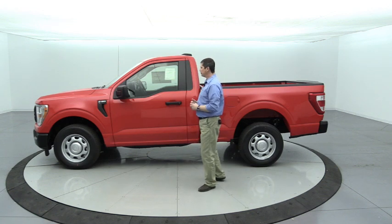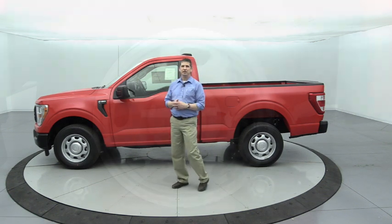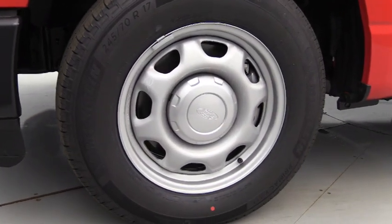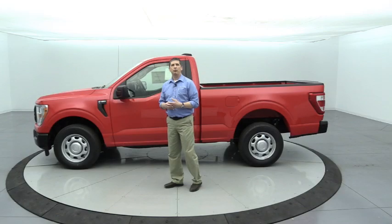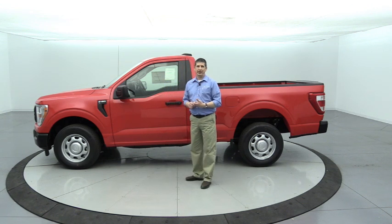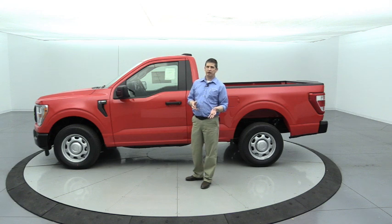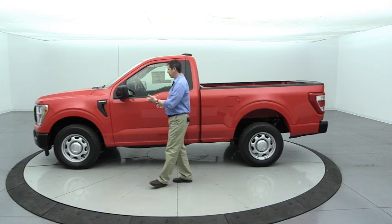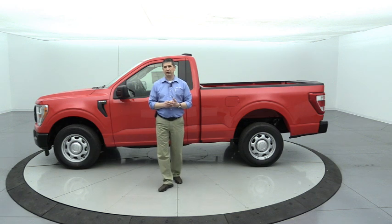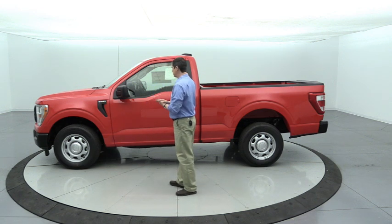Talking about the wheels here, the standard wheel is a 17-inch silver painted steel wheel. That's going to be the standard wheel for your XL trim. The two-wheel drives will come with the all-season tires. 4x4s will come with the all-terrain tires, and they will get the tire pressure monitoring system included. Your brakes will be 4-wheel disc brakes for this tire and wheel combination here.